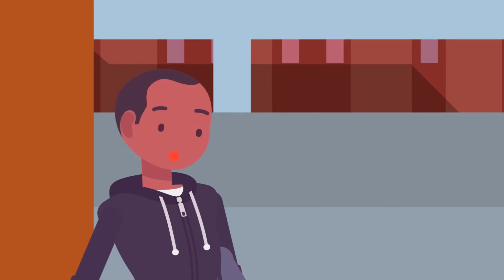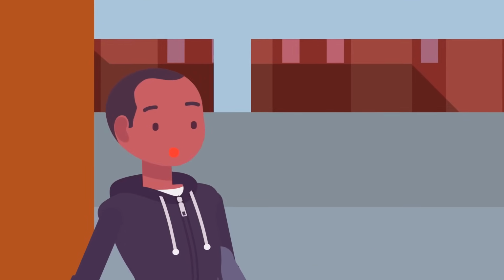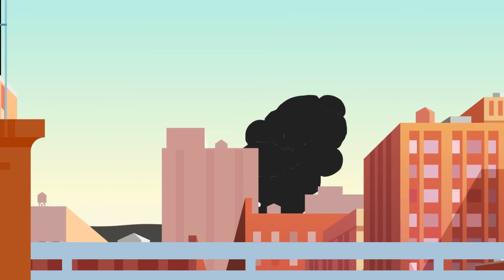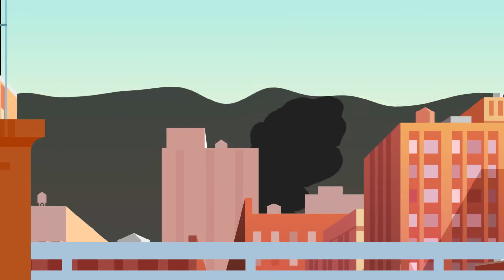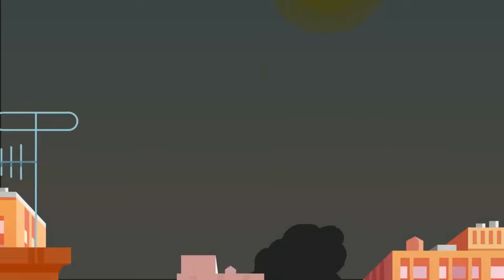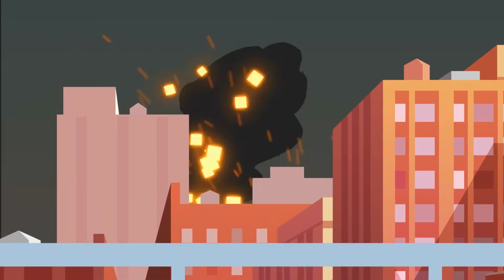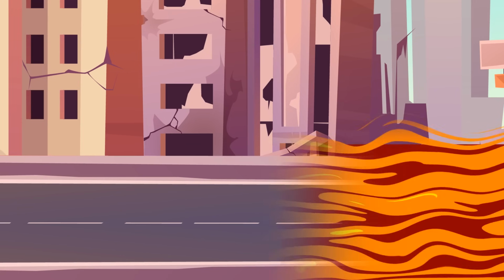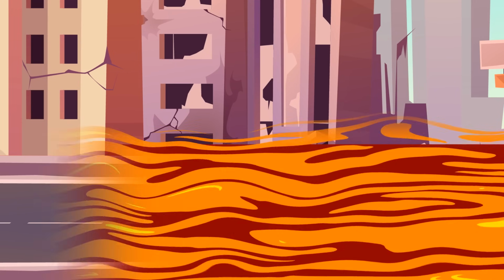But then, a loud explosion that almost breaks your eardrums shakes the ground even more. Off in the distance, smoke is rising, and soon it covers the entire sky. Darkness hides the morning sun. That's when you can see lava shooting up into the air and landing nearby. The lava forms into a river, flowing its way into town block by block.